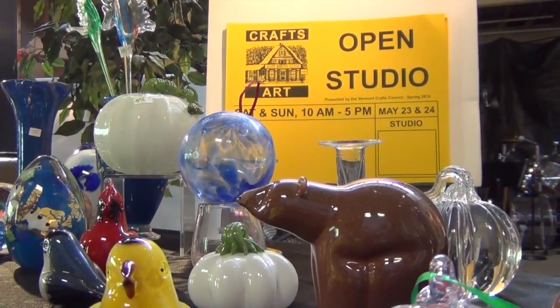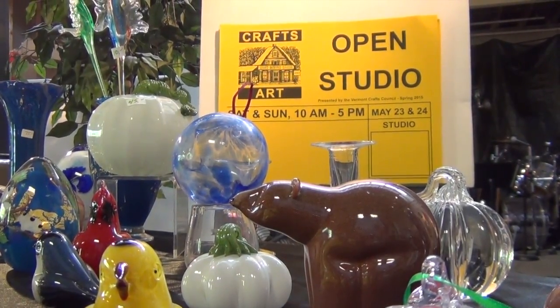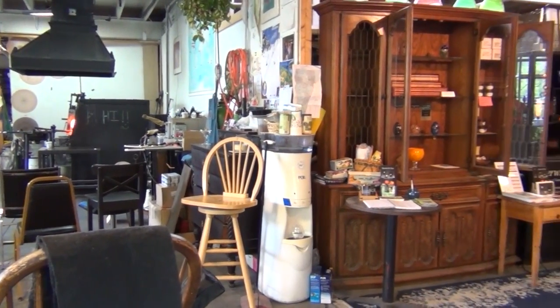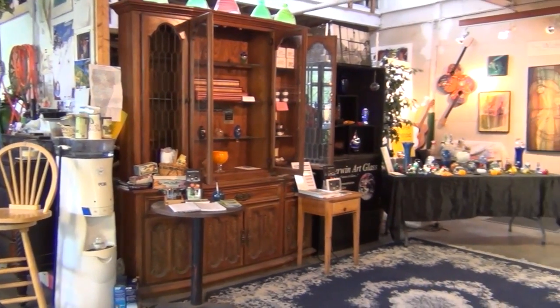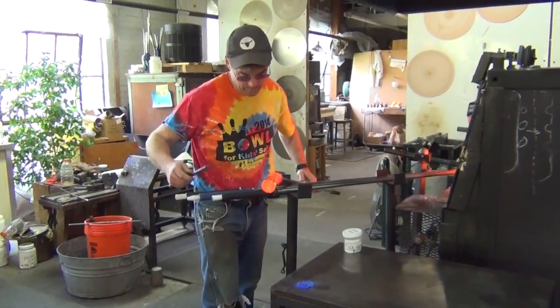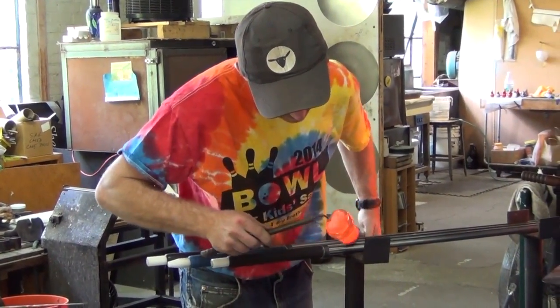It's the 25th anniversary of the Vermont Craft Council's Open Studio Weekend. Statewide, there's about 200 artists all across Vermont. We're opening our studios and our doors to the public and inviting everybody to come out and see what we do. In my studio, you can expect to see a lot of glass. I've been working in glass for about 20 plus years professionally.